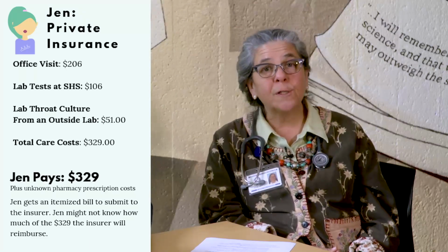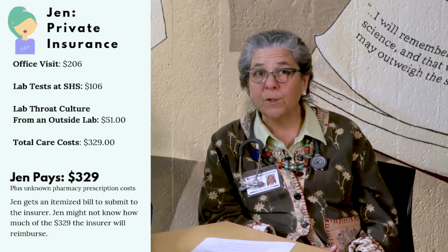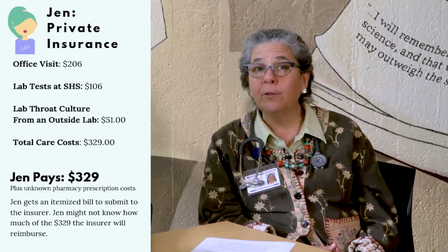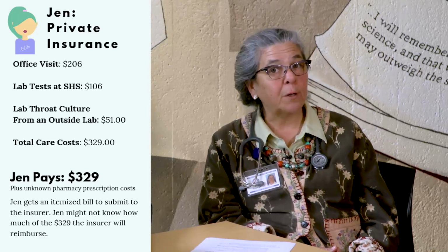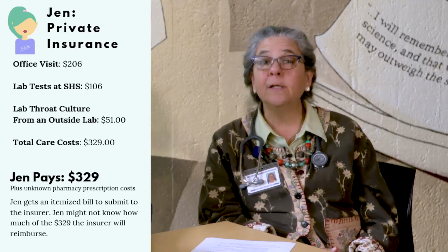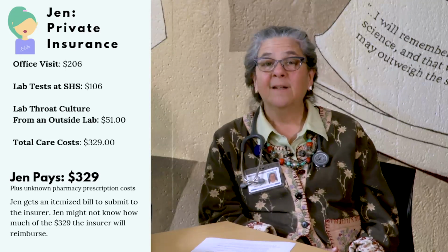Some students will decide that despite having private insurance, they wish to be seen here at the Student Health Center, and they'll be put through for a clinician visit. That clinician visit will generate a fee. That fee is typically around $230. The tests that we order will be fee for service. Those fees will appear on the student's account.